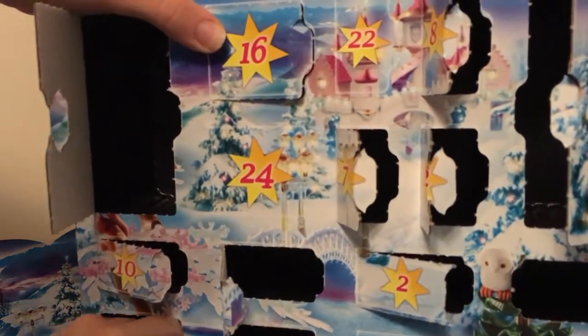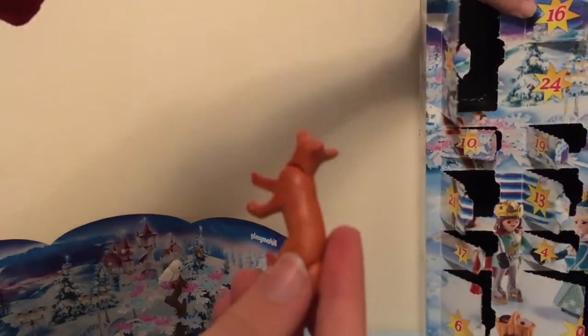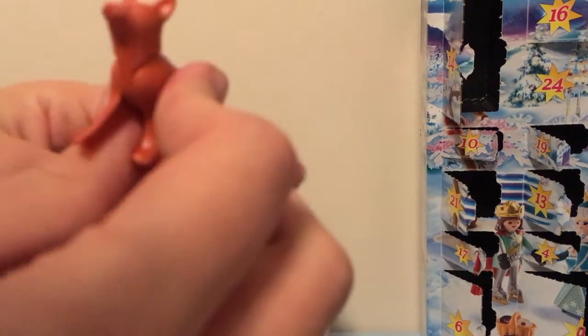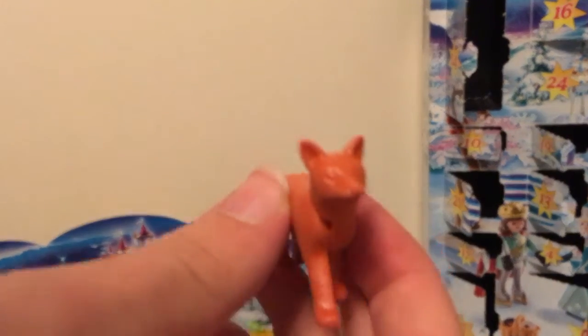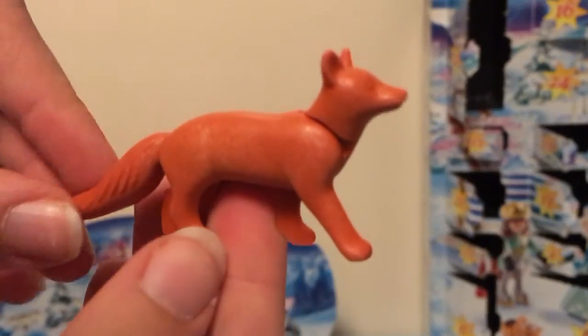Seems like we get a fox. So let's take a closer look. Here's our fox that we got today. It's not that detailed like some of the animals we got before, but it at least has articulation at the head, so it can move up and down, which is pretty neat. And here's a closer look at it.